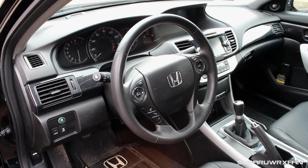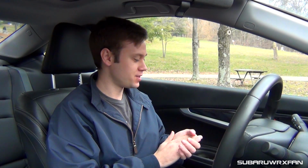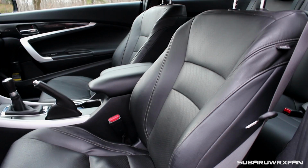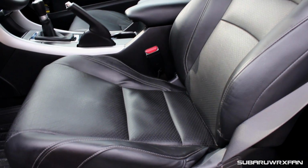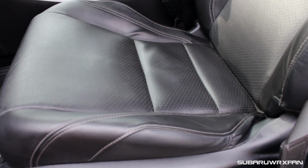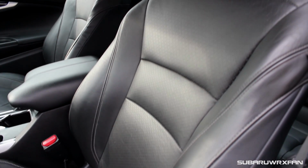Right, for the interior of the Accord V6 Coupe here, it's really nice. I love these new Honda interiors. They're all really well done. First things first, sitting down in these seats, you have nice leather perforated seats here that are very comfortable, actually. They're very nice and soft, and the bolstering is a little bit on the relaxed side, but it actually has some pretty good torso support here, and overall, they're really nice seats. They have a good blend of sportiness and comfort, and they're really well done.